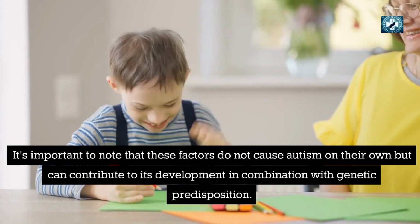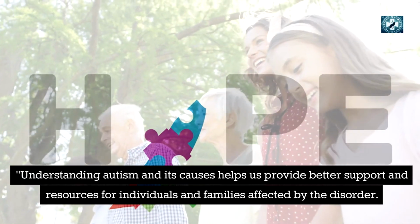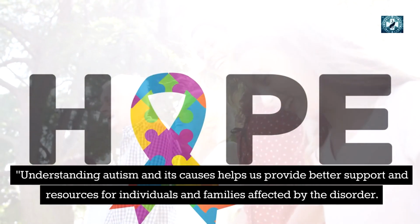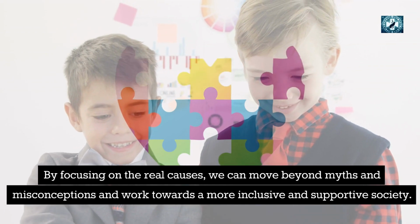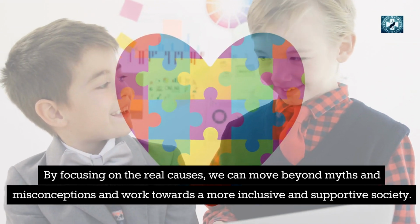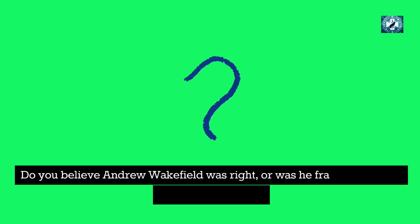Understanding autism and its causes helps us provide better support and resources for individuals and families affected by the disorder. By focusing on the real causes, we can move beyond myths and misconceptions and work towards a more inclusive and supportive society. So, do vaccines cause autism? What do you think? Do you believe Andrew Wakefield was right? Or was he fraudulent, as the evidence suggests?